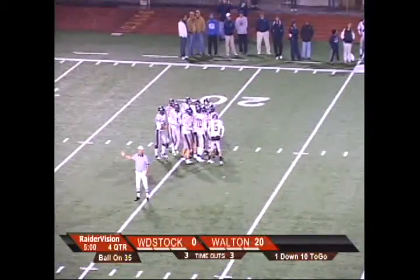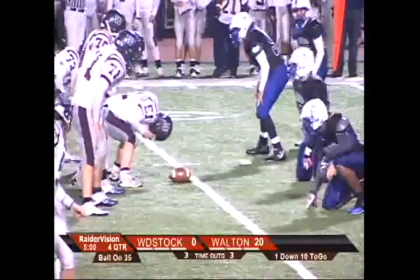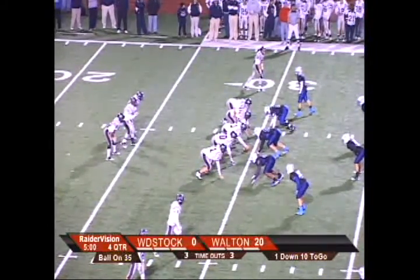It's illegal participation. That's right. There's not a substitution penalty where you can break the huddle, but you cannot come to the line with 12 men. All right, so 1st down and 15 for the Wolverines.